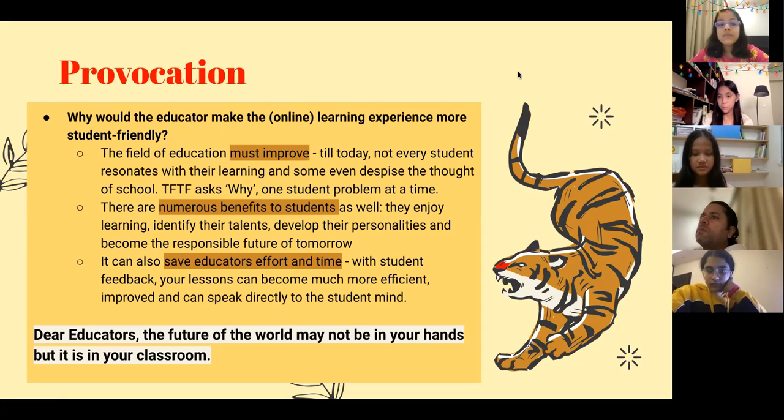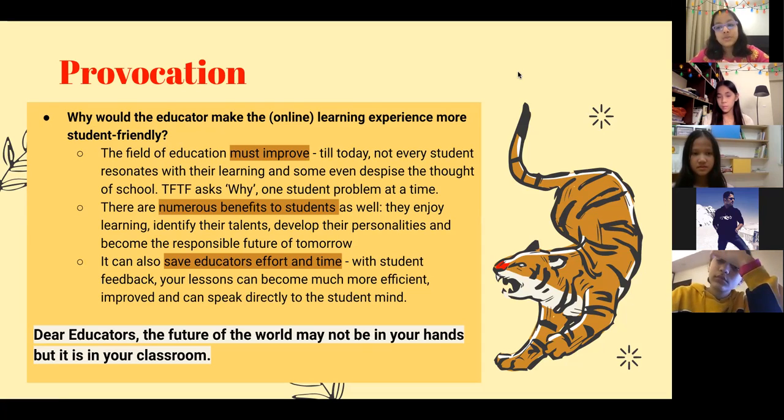In addition to this, student-friendly education has numerous benefits to students. They enjoy learning, identify their talents, develop their personalities, and become the responsible future of tomorrow. It can also save educators effort and time because with student feedback that TFTF is dedicated to providing, your lessons can become much more efficient, improved, and can most importantly speak directly to the student mind of the 21st century. And when they speak directly to the student mind, students like Toto and I take action. We get energized, we feel recognized, and we give our best to education because it is being run in a student-friendly manner.